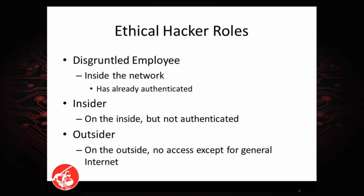So what's the role of an ethical hacker? We could be a disgruntled employee. That's inside the network. The danger here is they've already authenticated. We can be an insider that's not authenticated. We could be an insider just walking around an organization. This is part of what social engineering is, those types of things. They're not authenticated, but they're inside. And most organizations do not protect the insides of their networks very well.